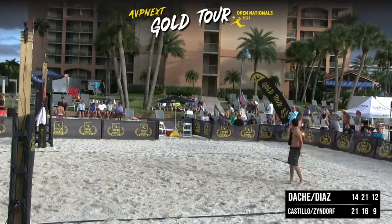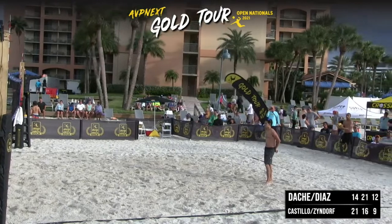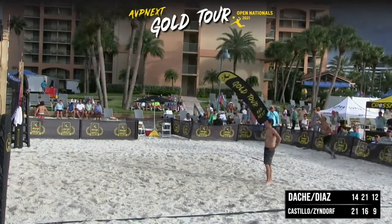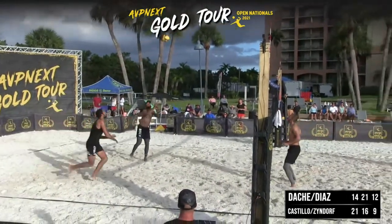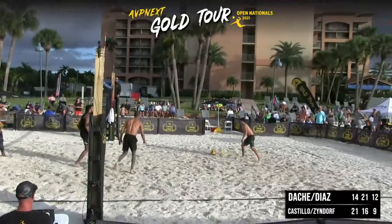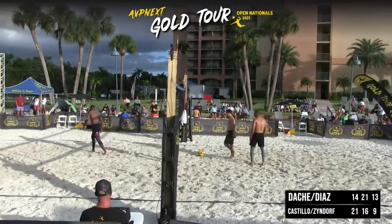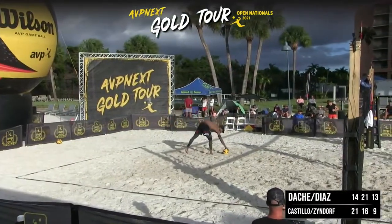Nine serving 12. We're getting a little bit more of environmental impact here. Both the sun, the wind. Dache puts Diaz tight. Woo! Diaz. Cross-court kill. Fantastic swing by Diaz, and I'm pretty sure Zyndorf knows I'm there.